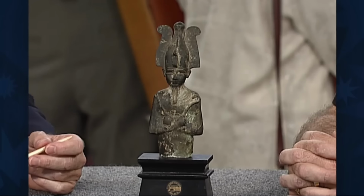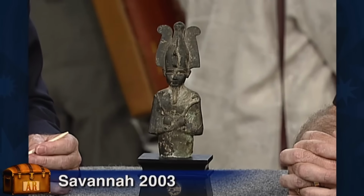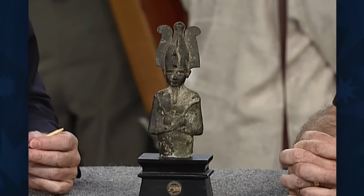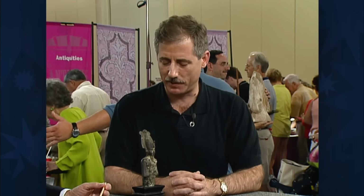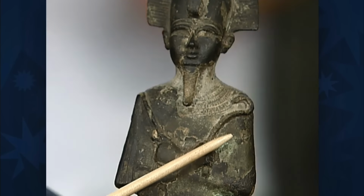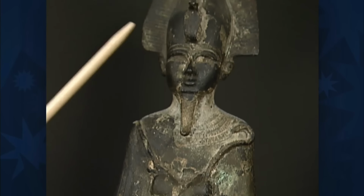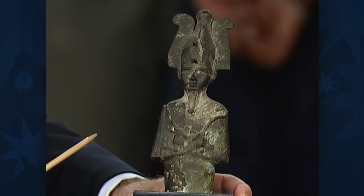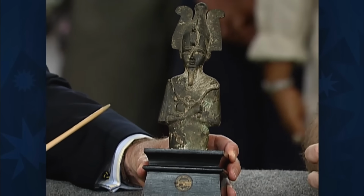This bronze statue of Osiris, the Egyptian god of the underworld, was purchased by the guest's mother at an auction in England. It also came with a certificate linking it to the famed Karnak temple. The statue is a depiction of Osiris, complete with his characteristic symbols, the flail and the crook, and the white crown. Its age is around 300 BC, placing it in the late period of ancient Egypt. The statue was likely placed in a tomb to assist the deceased in the afterlife.